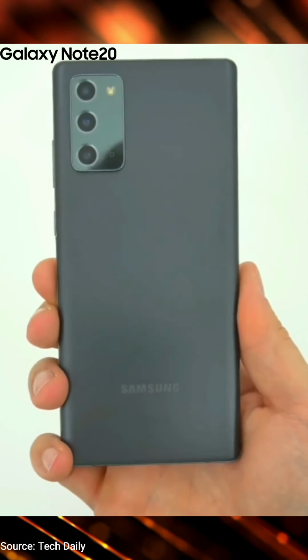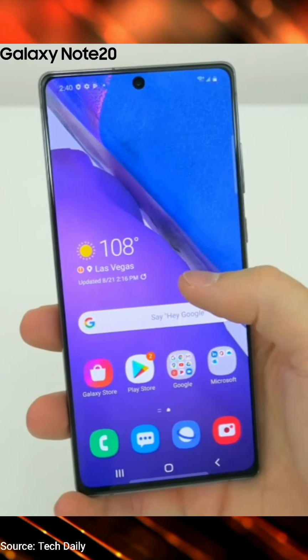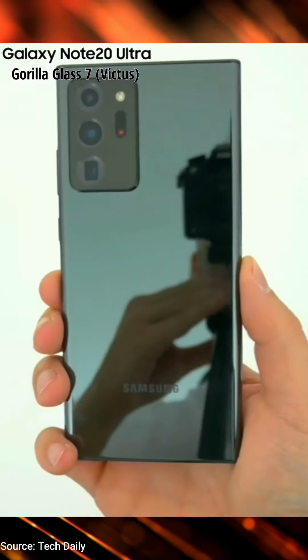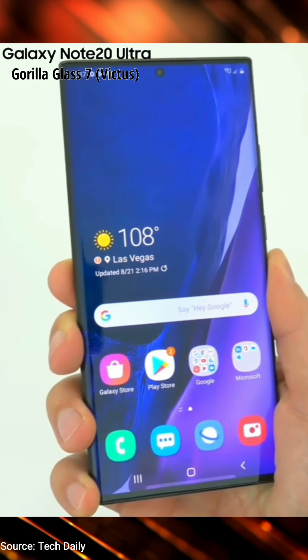And there was also a flagship Galaxy Note 20, which was launched in 2020, that also had the Gorilla Glass 5. But the most expensive models made by Samsung do get the latest Gorilla Glass. But hey, not everyone is gonna buy the most expensive phone.